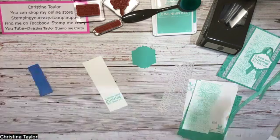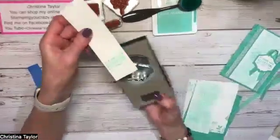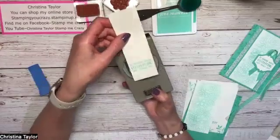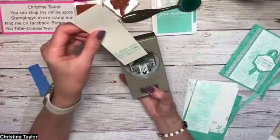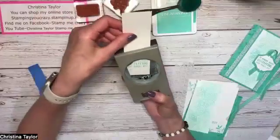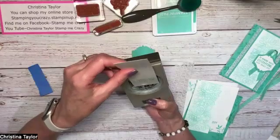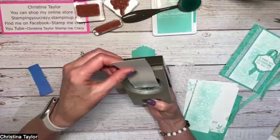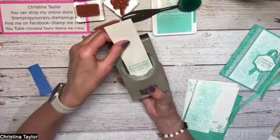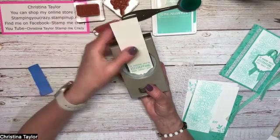You just need something to hold on to it. So I've got this little strip. I purposely cut it smaller because that's the size of my sentiment. So that's all I needed. So I'm going to take the cardstock. Instead of coming in through the top of my punch, I'm going to come over the top and tuck it down in there. Let me look there. Okay. So I'm taking it down in the punch this way, leaving the top part out.